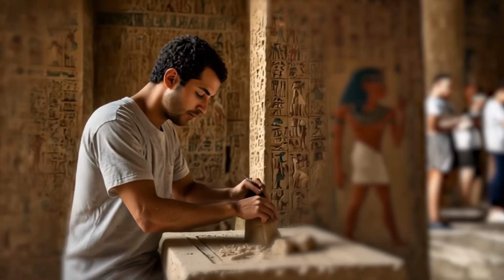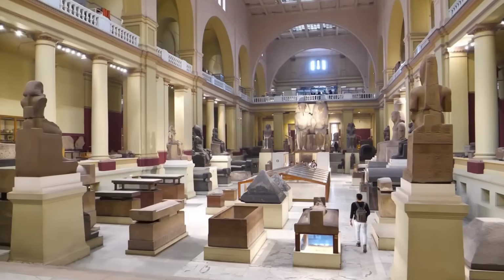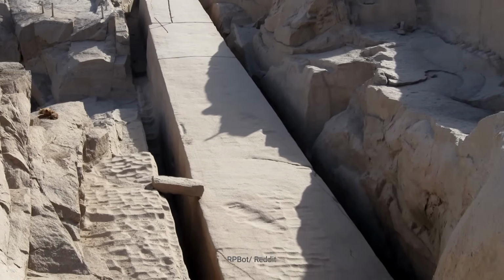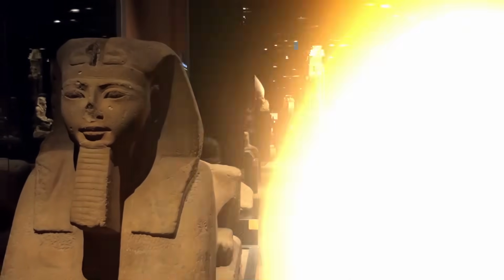Another famous Egyptologist from way back also uncovered a bunch of core drills during his adventures. Although the actual drill bits are missing, his collection houses these particular core remnants made of limestone, alabaster, and even granite. These constructions aren't the only amazing thing the ancient Egyptians left behind, though.